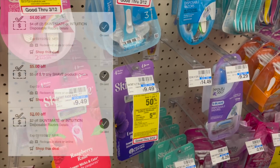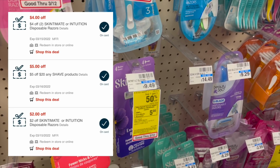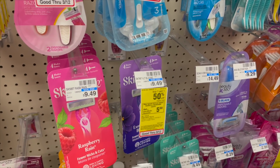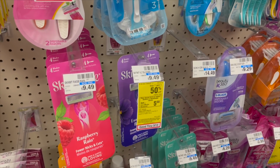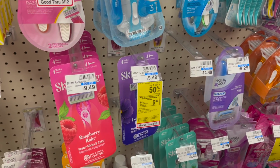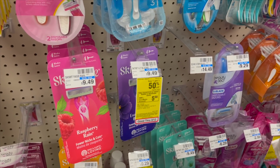You're looking for a 5 off of 20 CRT, a $4 off of 2 Skintimate CRT, and a $2 CRT off of just 1. Then you're going to use 3 of the $4 off of 1 Skintimate Chic disposable razor coupons, and that is in Smart Source 220. You're going to pay 72 cents. If yours are priced at $9.49, you'll get back $5 in extra care bucks, and it'll end up making it completely free in a $4.27 moneymaker.